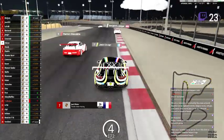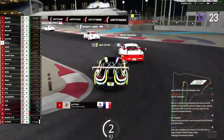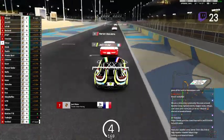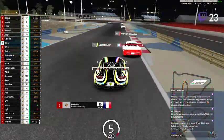Steve Link, I don't think Steve Link knew Olivier was there. But Jack will look to the outside through 9 and 10. Cut back. Get the switch back. Oh, Steve Link a little bit looser, but it's fair, they both had a bit of an issue with the power. This is perfect for Ben Jaeger, for him to just clear off and catch P4 Charles Bertrand. 7 minutes left.